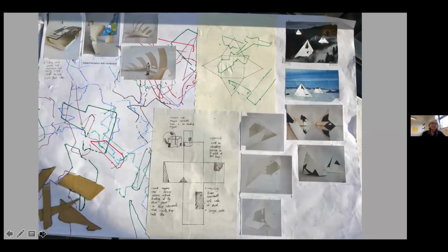So we have some examples here of portfolios, and I'm going to just run through these to show you. So this first page shows a playful engagement with drawing and making. What we're looking for is deep engagement and the ability to sustain an engagement.